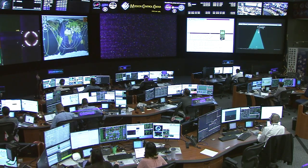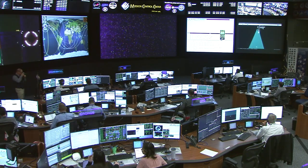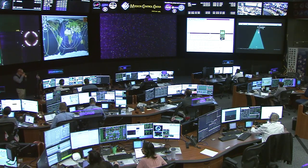Houston, Station on 2, no change to Block Bravo for monitors 1 and 3. Houston copies.